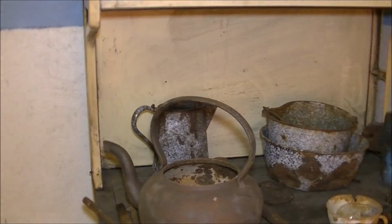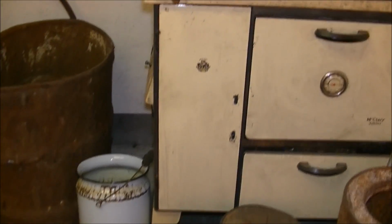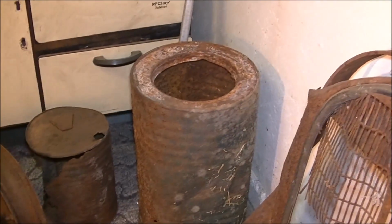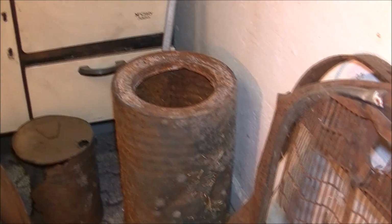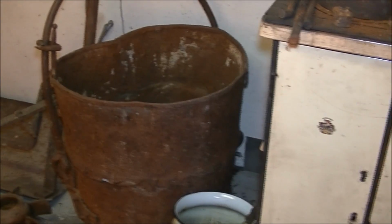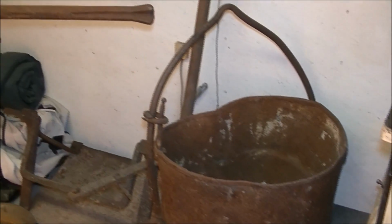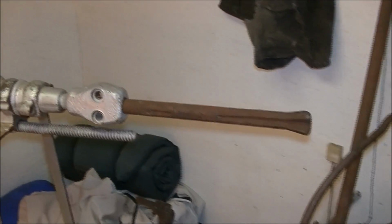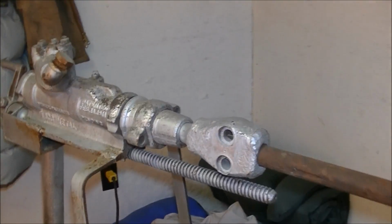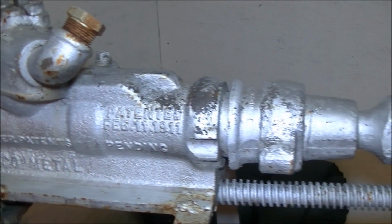There's a pulley that came off an old tramway. I think that was a big tub for carbide. There's an old bucket they used in the shafts for unloading stuff. And there's a jackleg there, a pretty old jackleg. If you look on it, it says patent 1911.